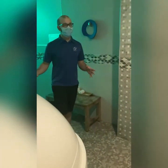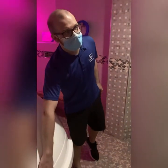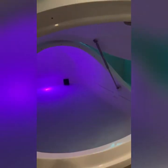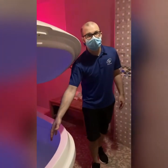Oh, wow. So this is the full tank. All six of our full tanks look just like this one. When you're ready to get in, just grab one right here, and with a little bit of pressure, that one's going to pop open for you. When you get in, you're going to lay with your feet towards the light and your head towards the front of the tank.